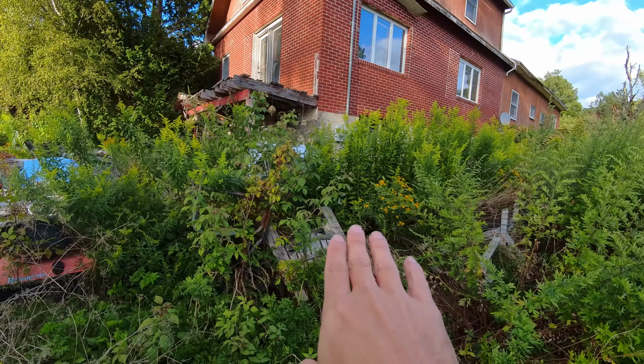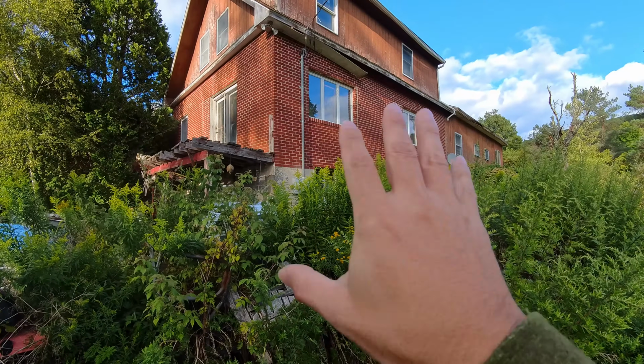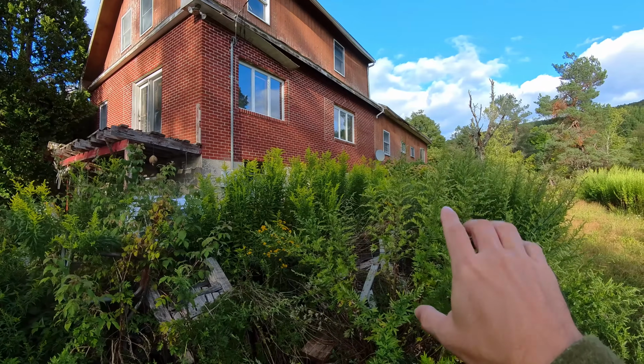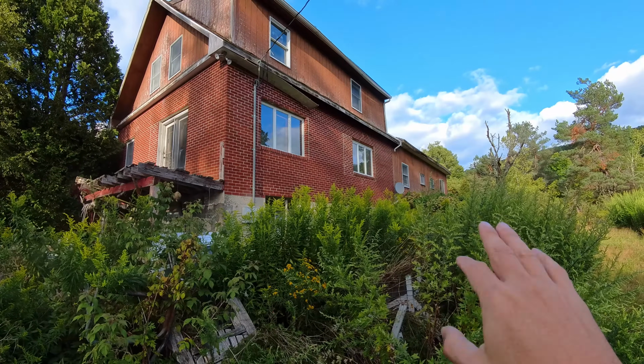It's a concrete block foundation house, brick exterior on the first floor of the house. The house itself was actually two sections. So this was the main section that was developed as the house itself. And then this was going to be a secondary half of the house that was going to be its own unit. That one never got developed. It's more of a storage area or workshop area.